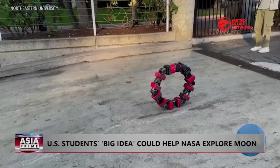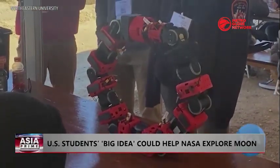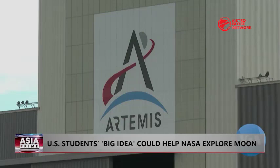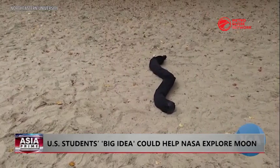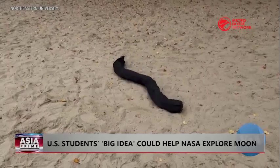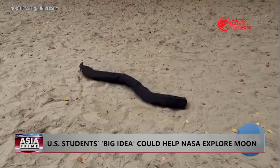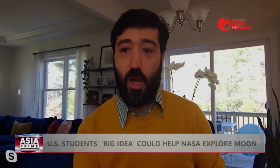NASA's Big Idea Challenge and the associated prize money prompted teams of college students to develop solutions for the agency's goals in the upcoming Artemis missions to the moon. Extreme lunar terrain mobility. Northeastern's Cobra can uniquely move through fine desert sand, similar to the dust or regolith of the lunar surface, to probe the landscape for interesting features, including ice and water. They never could deploy a robot, a ground vehicle that can negotiate this environment, can get to the bottom of this crater and look for ice water content.